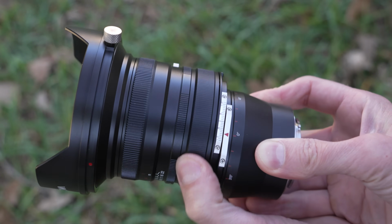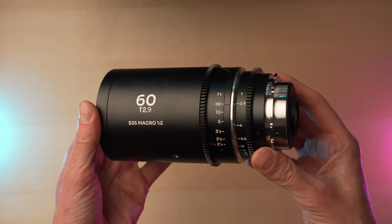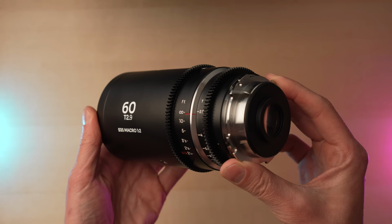Now, Laowa is an interesting lens company. If you ask me what company produces the weirdest lenses in existence, I would say Laowa. They are known for their ultra-wides, macro lenses, probe lenses, the stuff that you never see from traditional lens manufacturers such as Sony, Sigma, or Tamron. And this release, well, it's quite simply strange.